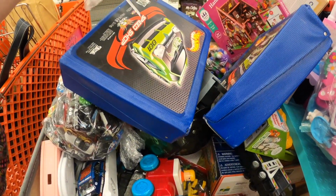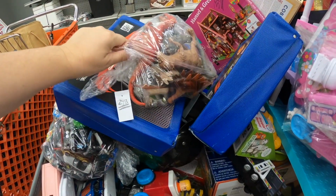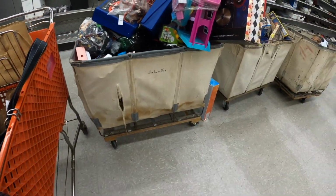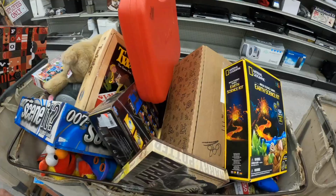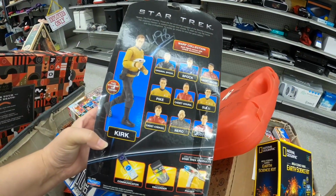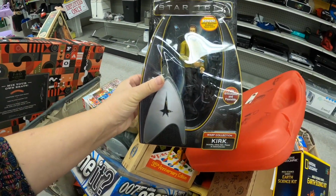Do see dinosaurs. See, I had boys. I always am drawn to dinosaurs and boy type of toys just because that's what my sons had growing up. So I'm always interested in that. And oh, look at this. Star Trek. Yeah. Brand new in the box. And it's a Captain Kirk.